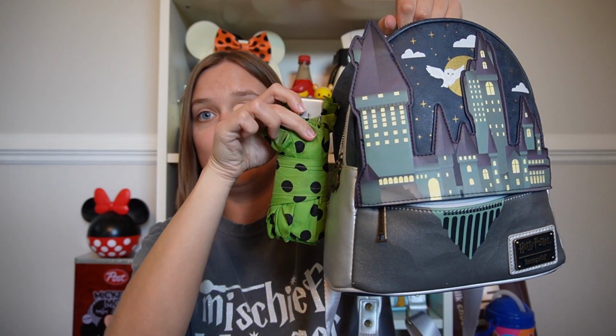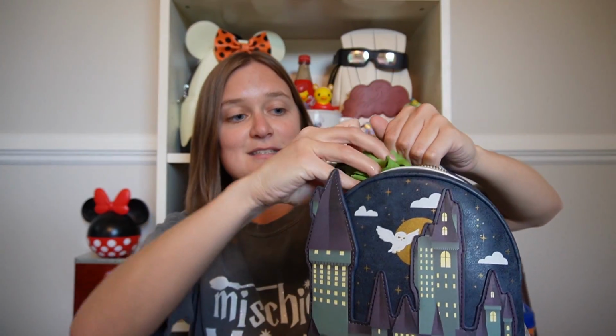The first thing that you should have on hand with you at Universal is some type of rain gear. I usually like to bring these little travel umbrellas. You may have seen me talk about these in the past, but these are so nice to have on hand. You can bring rain ponchos or rain jackets, but I find that an umbrella just works easier for me. These little travel umbrellas are so nice. They fit nicely inside of the Loungefly, but are perfect inside of the parks.